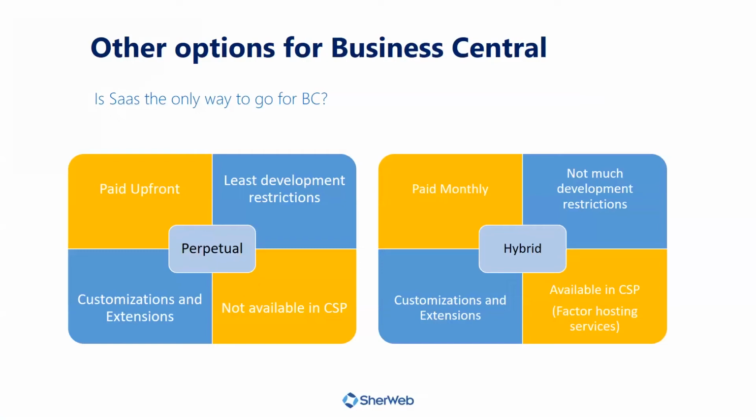There is the hybrid solution. So basically, by working with CSP, you get the Business Central solution, but instead of deploying it on the Microsoft Cloud through their SaaS offering, there's a dual use, right?